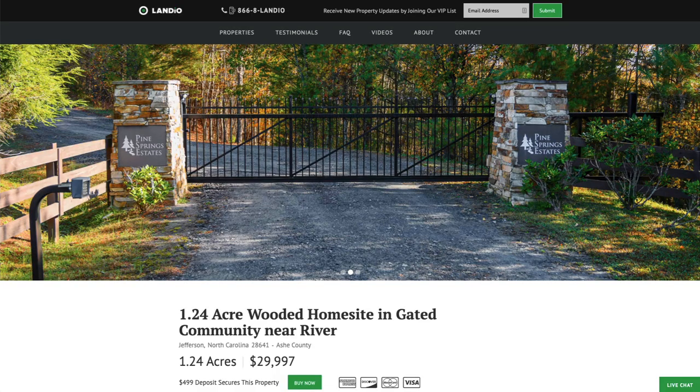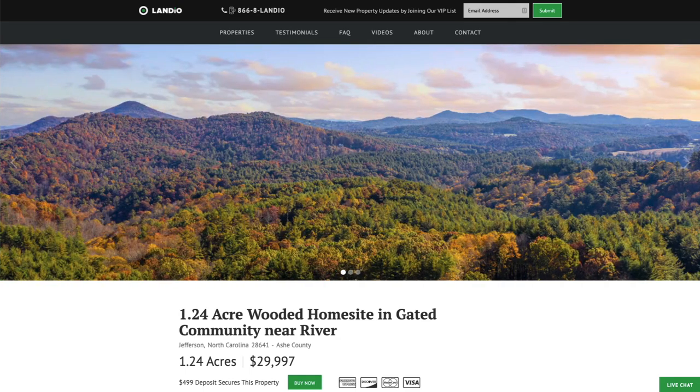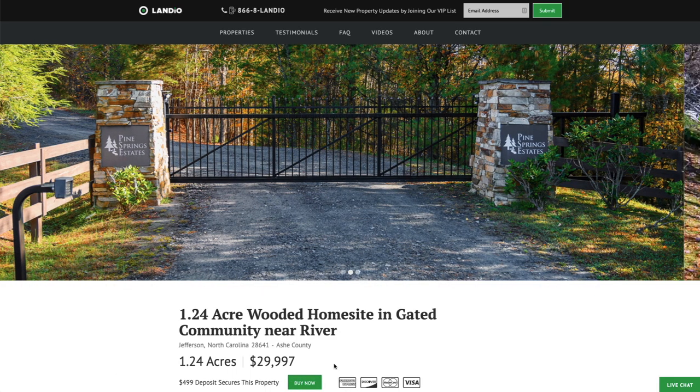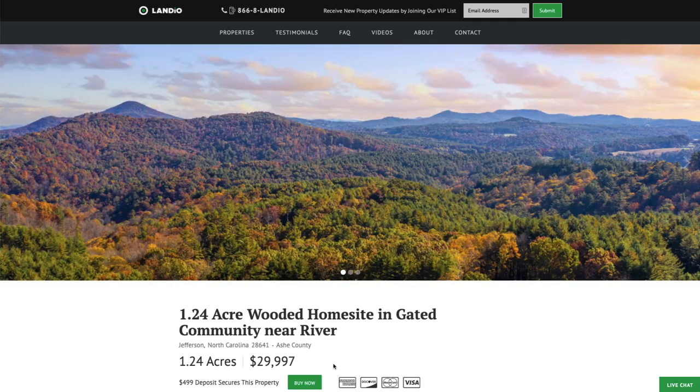At LANDiO, we work extremely hard to make it super easy for you to purchase land. To secure this property, all you need to do is go to our website, LANDiO.com, navigate to the property details page. Once you're on the property details page, you're going to see a green buy now button. What this green buy now button represents is the availability of the property. If the button is green and it says buy now, the property is available as of that moment.